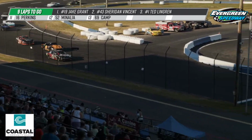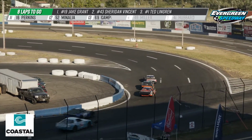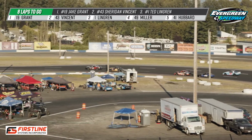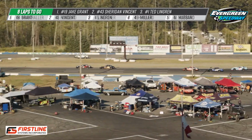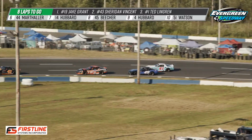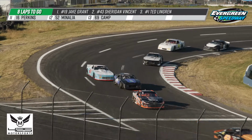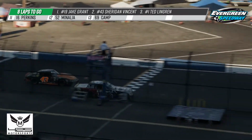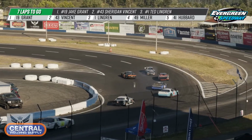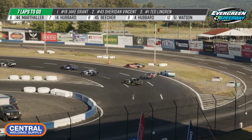Yeah, now in single-digit number of laps remaining here, you see, like you said, Sheridan Vincent applying a little bit more pressure now to Jake Grant. We're not seeing Jake able to run away, but there's something up with the number 1, Ted Lindgren, as he slows down considerably. He was right behind the 43 of Sheridan Vincent and now catches up almost instantly as I'm talking about it. Something happened there with the 1 car, but able to recover very quickly, as now you see the 43 Sheridan Vincent trying to go inside of the 19 Jake Grant. Unfortunately, he catches Jake on turn number 1.